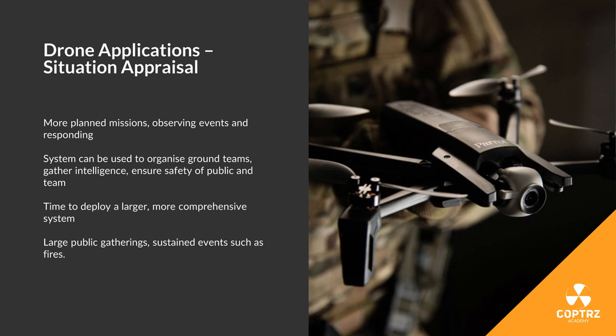Situational appraisal, this is where you're moving towards the larger systems. So this would be your more planned missions, stuff like observing larger events and then responding to them. So if you think about things like football matches, demonstrations, I mean, we've had some huge demonstrations in the past. I mean, the past week, we've had some big demonstrations. If you can safely put a drone up in the sky above an event like that, see where there's potential areas of congestion in a crowd being moved, where you might want to move those people down side streets and divert them. And also simply things like recording evidence as well, making sure if someone is hurt or something's damaged, you've got film of that from a good angle where you can identify people. So that's where you'd use larger systems with longer flight times that can potentially be tethered as well, and also carry higher quality visual cameras.